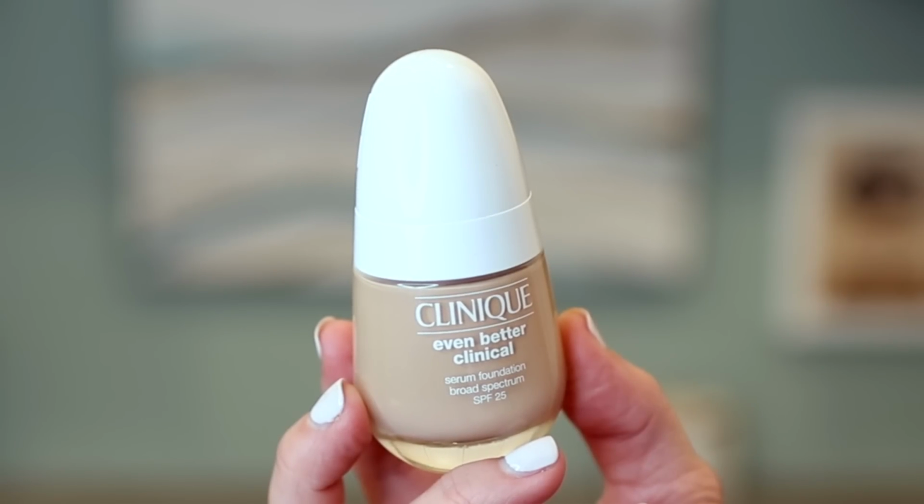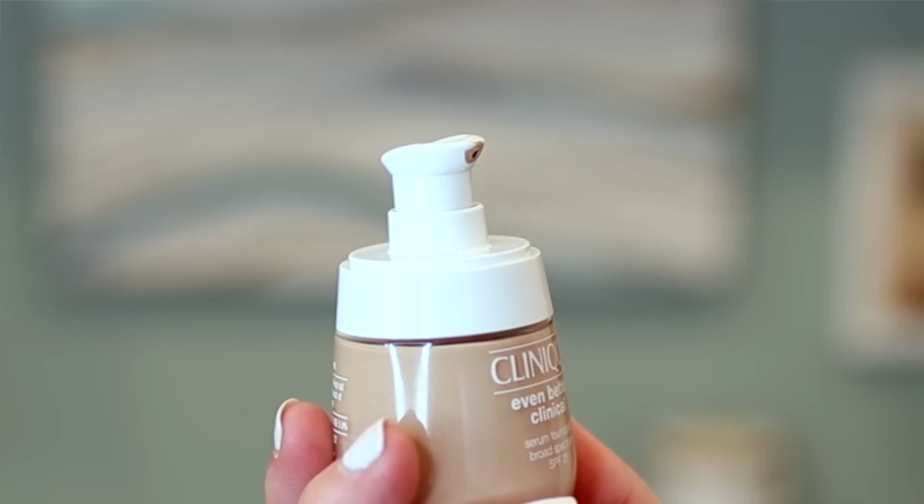This is the most asked about foundation I've had in a while. You guys really want to know about this one. This is the Clinique Even Better Clinical Serum Foundation. This is $42 for 1 ounce of product.